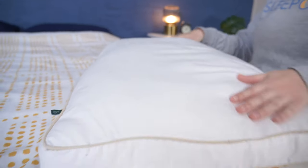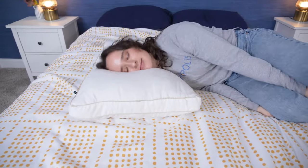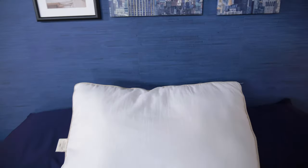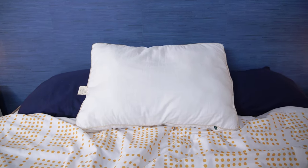So that's why in this review, I'm gonna go over the construction and feel of this pillow, go over how it's gonna work for different sleeping positions, and give you guys some of my honest pros and cons. I'm a certified sleep science coach, and I test new sleep products every single week, so I am ready to give you all the lowdown.